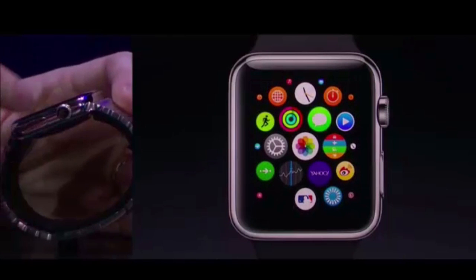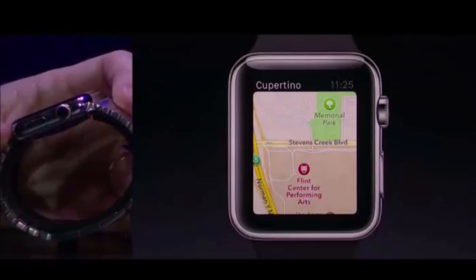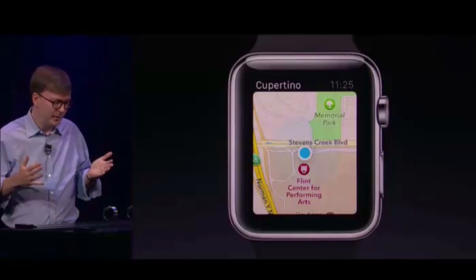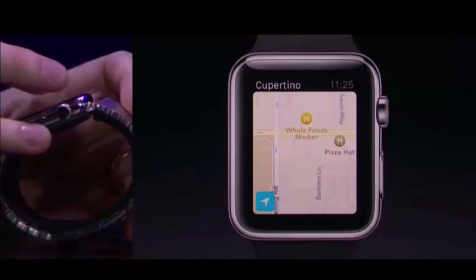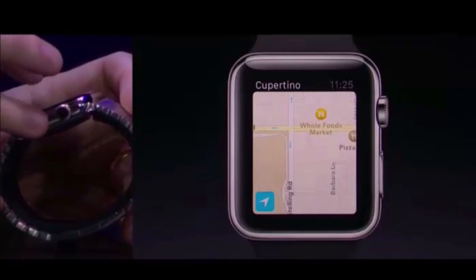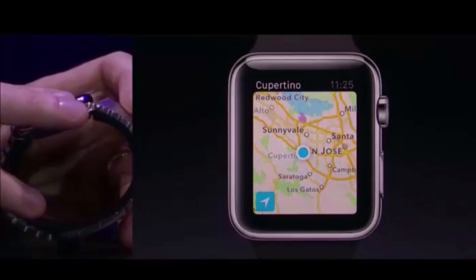One other app I'd like to show you is Maps, which is amazing to have a Maps application on such a little device. So let's tap on Maps here. Of course, it shows me where I'm at, here at Flint Center, and I can pan around just by swiping. So we can see the neighborhood. I can also zoom out with the crown. If I rotate the crown, it zooms me out. I can see more of the area.